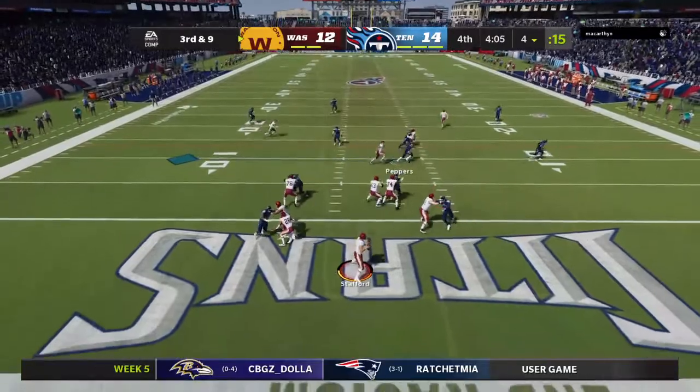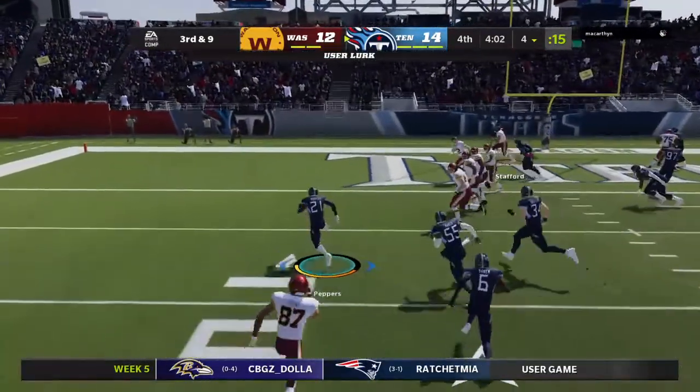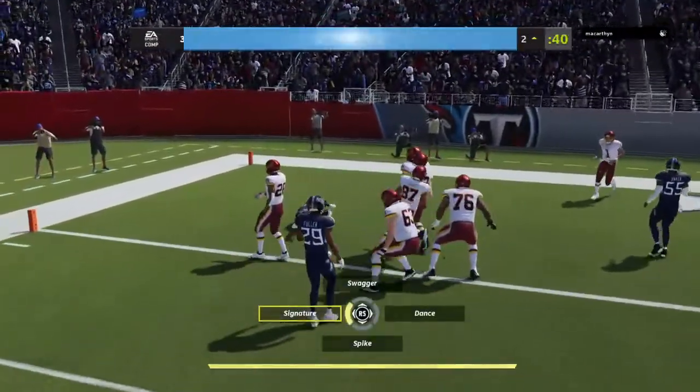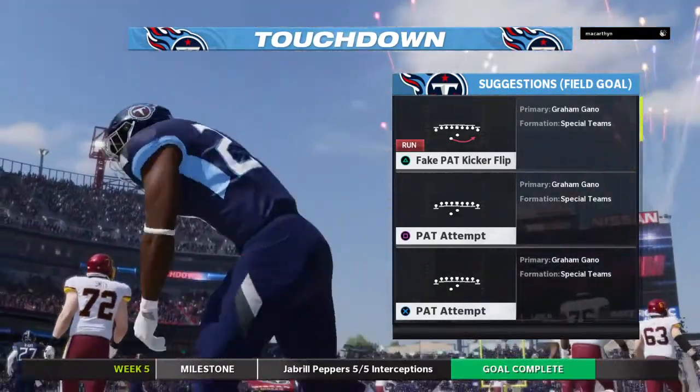From his own goal line, Stafford. This time for Smith, and it's intercepted. Picked up by the Michigan man, Jabril Peppers. And he will take this one home. It's a touchdown.